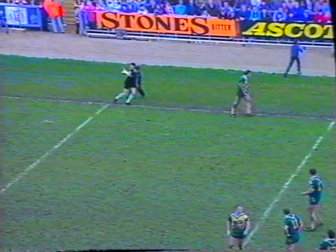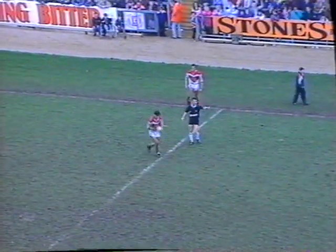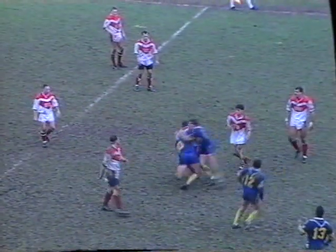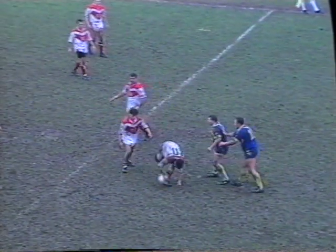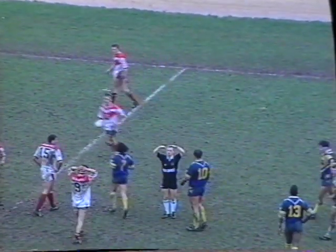Chatfield finds touch. So that's 30 metres out from their own line. Harrison taking the drive. Was Craig O'Brien who was brought down there. Ball looked suspiciously forward, and referee says that's so. So Leeds then, one last chance in this first half. They'll have head and ball at the scrum.